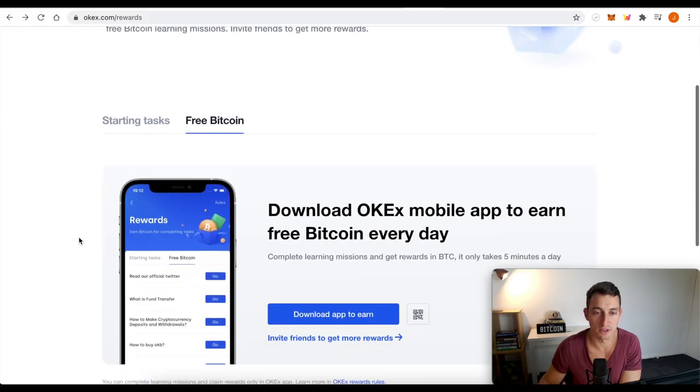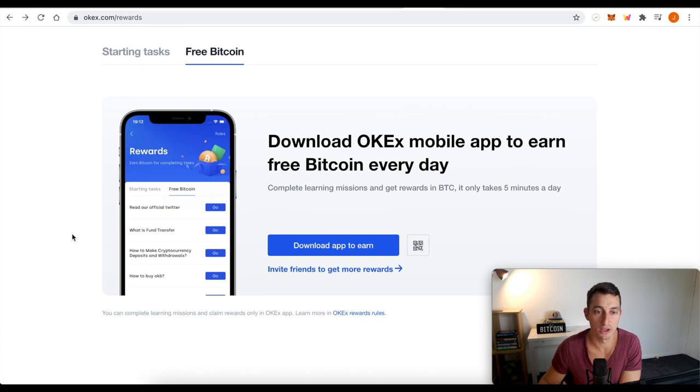Now onto the rewards. We've looked earlier at getting the $30 for free just for sending out the link and ensuring that the people you're sending the link to sign up, trade Bitcoin or cryptocurrency on the exchange, and make the deposit. That's the way you're going to get that 30 bucks for free.